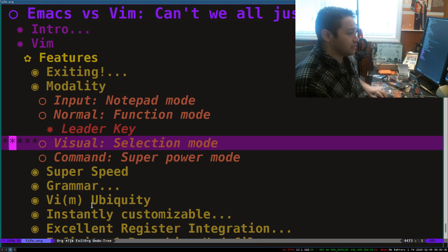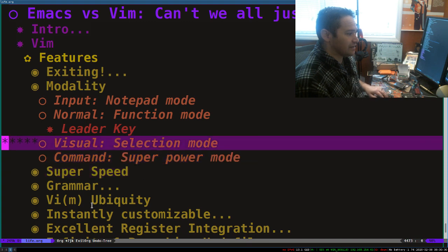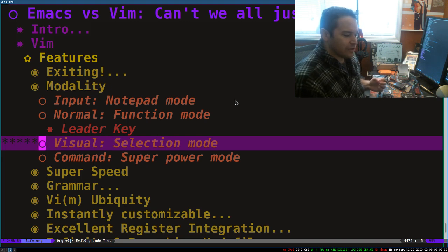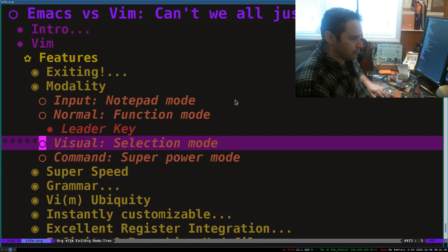There's a visual mode. Visual mode is selection mode. It's essentially dragging the mouse. It's selecting things. That's it. You get a visual feedback of what it is that you're selecting. Now, note that visual mode is a visual selection mode, but it is almost entirely unnecessary because you can do pretty much every bit of selection in Vim without using a visual selection. So visual selection is mainly just to help the human operating Vim.